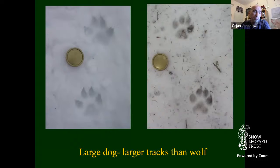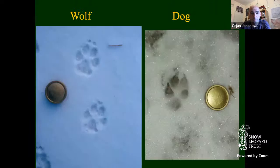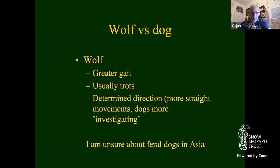You can mix them up with dogs. These are large tracks from a large dog, and they're actually larger than wolves. And, yeah, I mean, it's basically the same species, so they are difficult to tell apart. From the tracks, you can't really do it. You have to look at gait length, step length, and how they move, basically.